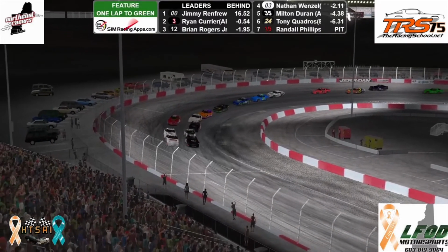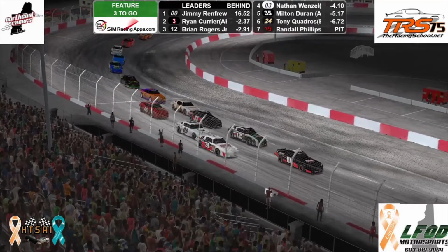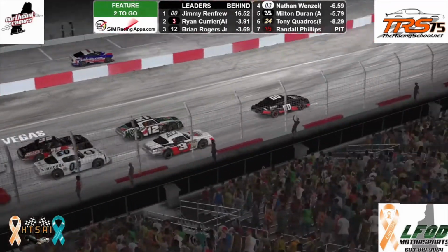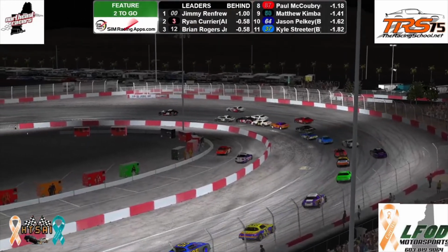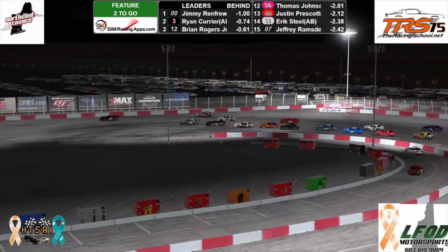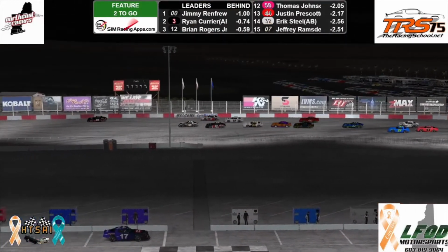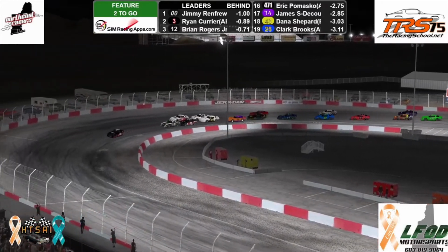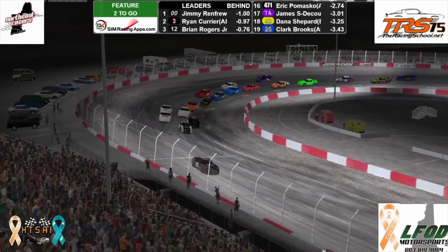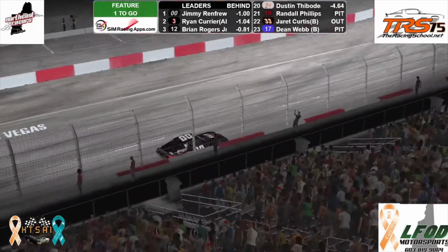All right, pace car is in. The double aught of Jimmy Renfrew gets a good start. The 3 looked like he struggled on the restart just a little bit. Might have spun the tires. He's way wide. There are going to be 3 wide coming off turn 2. Coming down the backstretch, we're going for the white flag. The double aught gets to the white flag. There will be no more cautions. Will he be able to? Yes, he will. And now the battle.